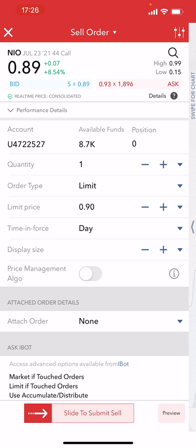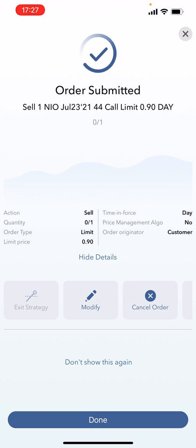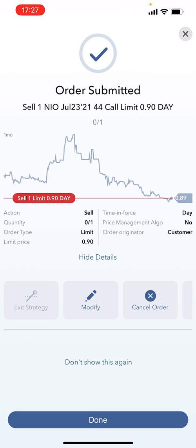So once you set your limit price, good for the day, you then slide to submit. It's just dropped to 89, but we'll see what happens. And this would be a good example here. As you can see, the order is submitted, and if I log in later and it does get filled, it'll say order filled, which is what we saw straight away when we sold the cash secured put of NIO last time. That pretty much got filled there.